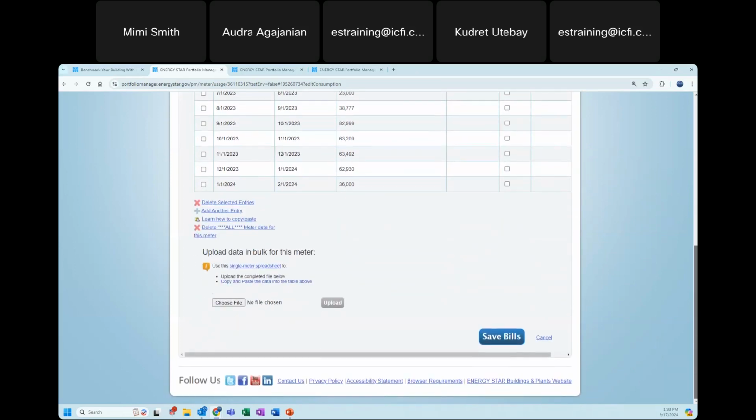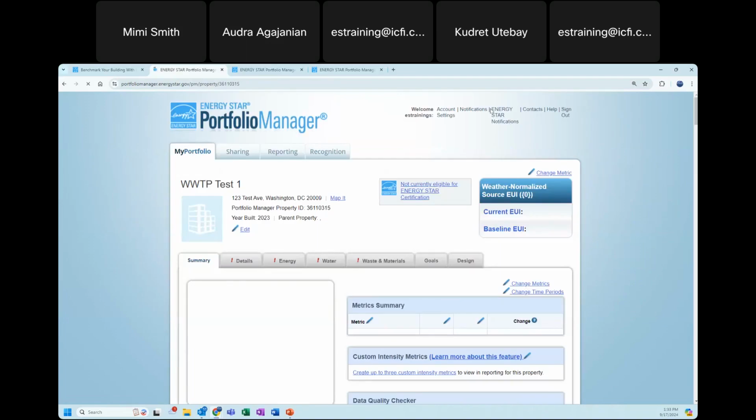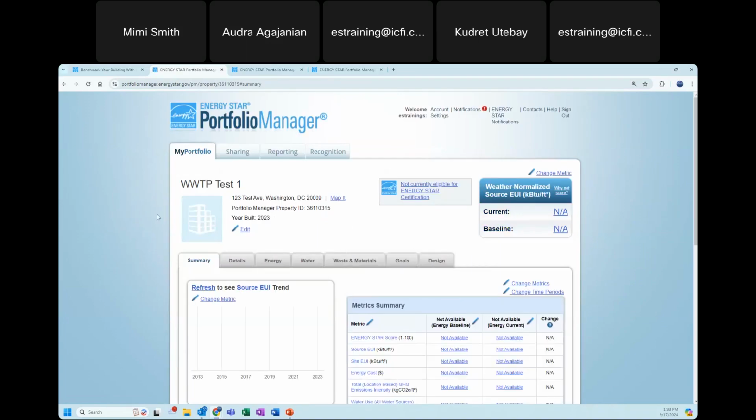Scrolling down, once you've finished entering in all of your usage for your meter, you will select the Save Bills button. Perfect. Okay, and we see this green banner again, which means we have been successful. So now we will click back into our property by selecting the title highlighted blue text at the top here.